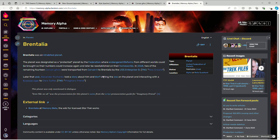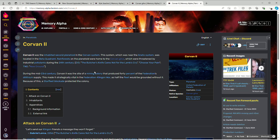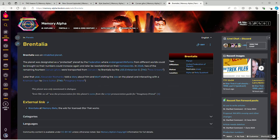Anyway, though, so Corvin Gilvos were transported from Corvin. Oh, it's this planet. Also, the picture is, as far as I can tell, from Discovery, not from Newground. In Newground, they just kind of mentioned that it exists, and that was it.